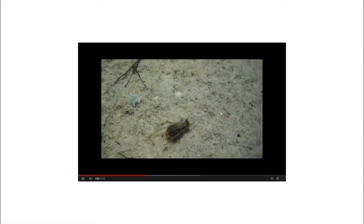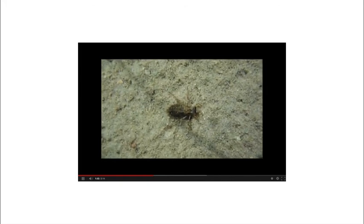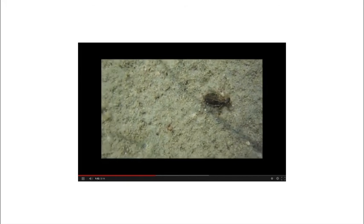And it's pretty efficient. He's just going along. He's going to cover a lot of distance. And in just a moment, we're going to see another family of dragonfly doing kind of the same thing. So just watch this for another moment. See, they blend in pretty well with the bottom as well, don't they?